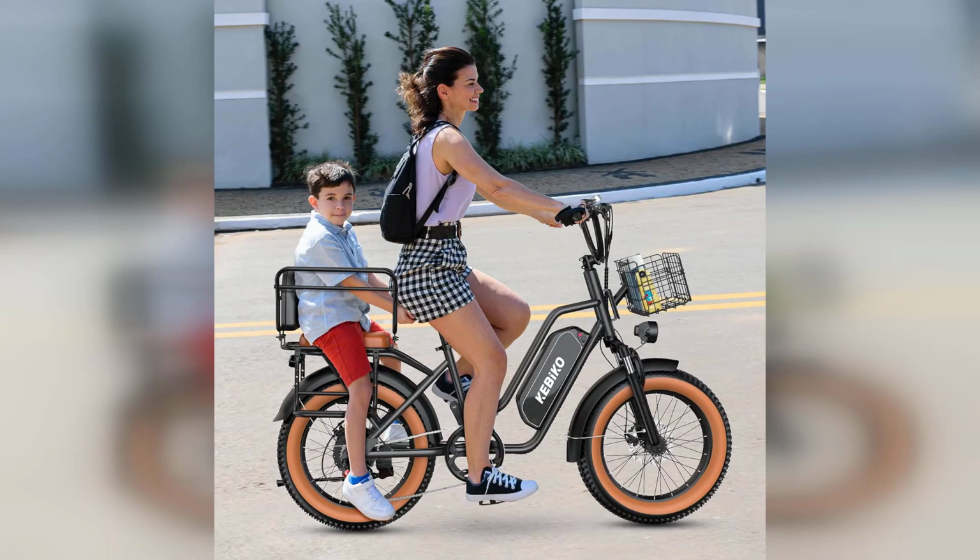Overall, the EUYBIKE Electric Bike is a powerful, versatile, and well-designed option that delivers on its promises. For anyone looking for an electric bike that combines speed, durability, and comfort, this model is worth considering. It offers exceptional value, proving to be a solid investment for both recreational and practical use.